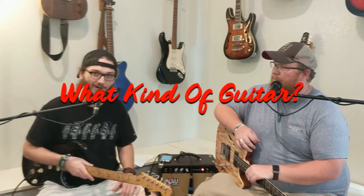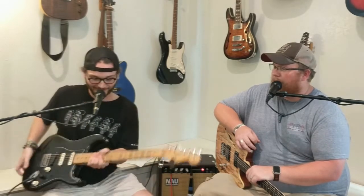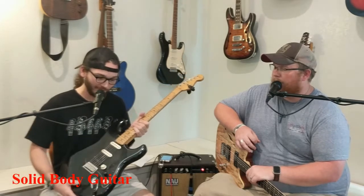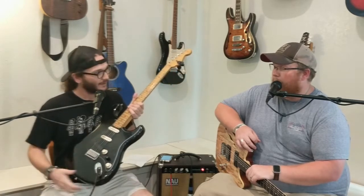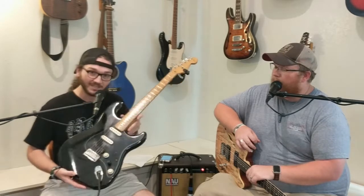One of the first things is what kind of guitar, and what we mean by that is solid body versus hollow body. It's kind of self-explanatory. Like, this guitar is a solid chunk of wood. Well, it's a few different pieces of wood, but it's probably 3. I would assume. Yeah, it probably has a mid ridge and then 2 sides.